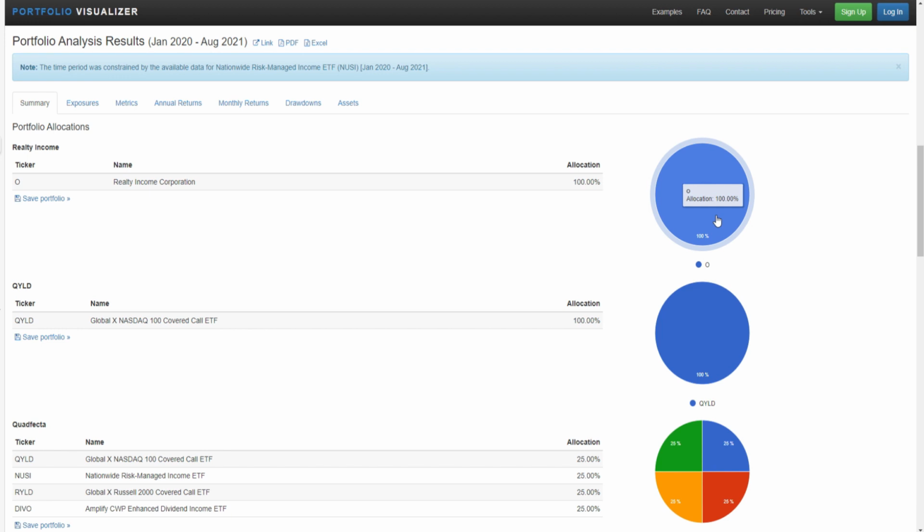The first example will be if you invested all $1,000 into this one stock. If you've ever wanted to invest in real estate and collect rent checks every month, without ever having to own a house or deal with tenants, you might want to consider looking into this stock.